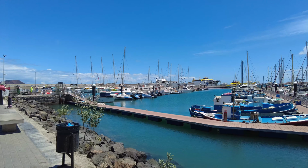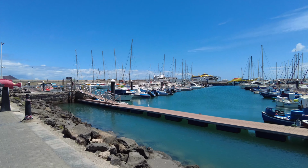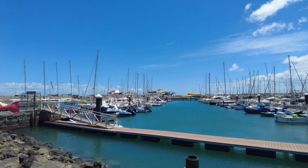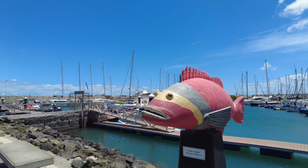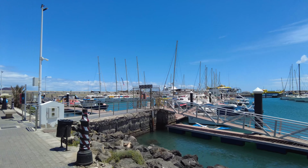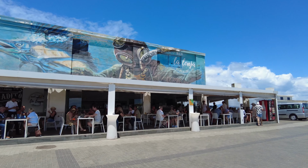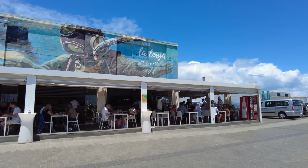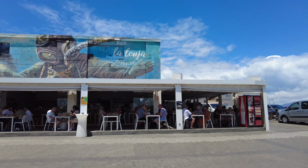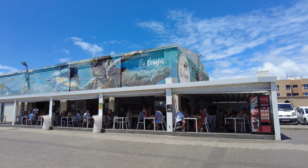In the meantime, have a look at the port. All these here, the small ones, are either private or they're the water taxi to take you to Lobos. What you see at the back are the big ferries that take you to other islands such as Gran Canaria, Lanzarote, etc. On the port here you've got Bar La Concha, which apparently is famous, and every port city has one like that, a fresh fish place. Looks quite packed, actually. Looks busy, so it must be good, but I've not been there, so I don't know. I've just read reviews on the internet.